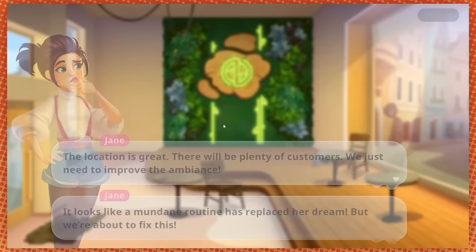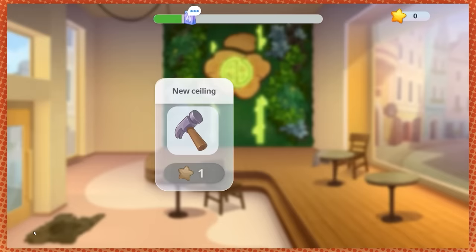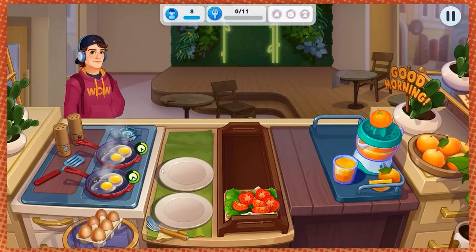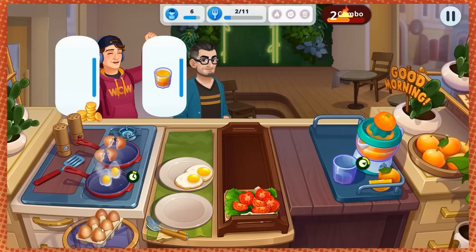A new ceiling. Oh yeah, this does look like the Firefly with like wires and stuff hanging down. That's true. It looks like that part of LAX that they never upgrade. They just do construction on it forever. Why don't you just fix the airport? Yeah.